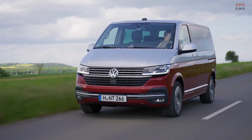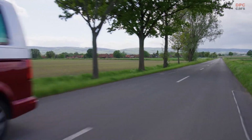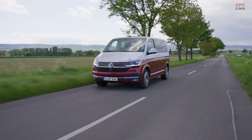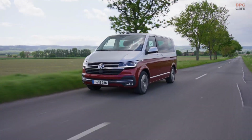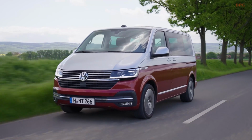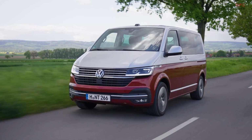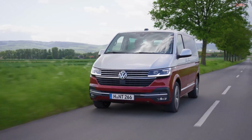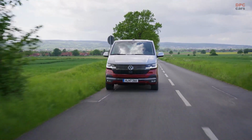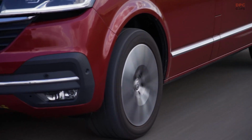The current generation T6 still uses the same T5 underpinnings, but gained a significant design update for its 2015 launch. Though completely different from its T1 beginnings as a bare-bones, air-cooled van, the versatility of the Type 2 still endures. Buyers can get a new Transporter as either a panel van, a passenger van, a camper, a pickup truck, or a chassis cab ready for a custom upfit. Front or all-wheel drive is offered, with power coming from either a 2.0-liter gasoline or diesel engine.